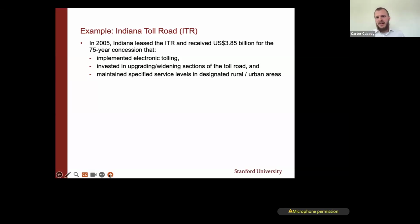But the critical thing that Indiana did in this particular case, and one caveat I should make is this was in the lead up to the 2007-2008 financial crisis. So this was actually a really good deal for Indiana because the concessionaire who gave up $3.85 billion to the state for this project actually ended up going bankrupt because of some financial instruments that they had set up, interest rate swaps ahead of the financial crisis. And that really exacerbated their debt, and they ended up going into bankruptcy. And the project kept operating the entire time, but the concessionaire had to be bought out, and the project got restructured, and a new concessionaire came in and took over.